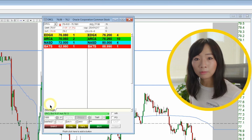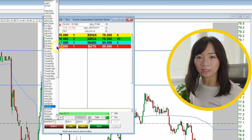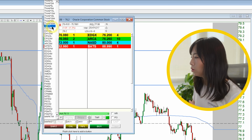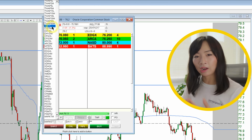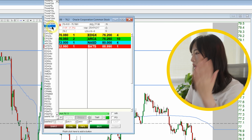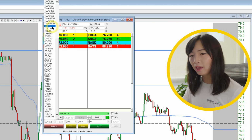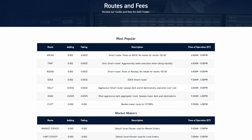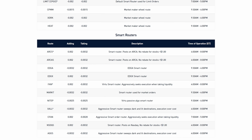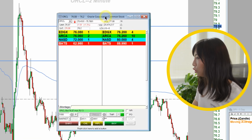And one thing that's very notable about this broker platform is that they have a really extensive list of advanced routes. So if you click the drop down menu here, you see a huge list. I actually use only about 4 of them. They have a lot of advanced ones for OTC stocks if you trade those. I don't trade OTC stocks, but they have different ones for adding and removing liquidity, getting rebates from different exchanges. So that's very useful. You can check out the website with a really extensive list of all the routes, the descriptions, and how much rebates you can get. So this is what I use in terms of execution.